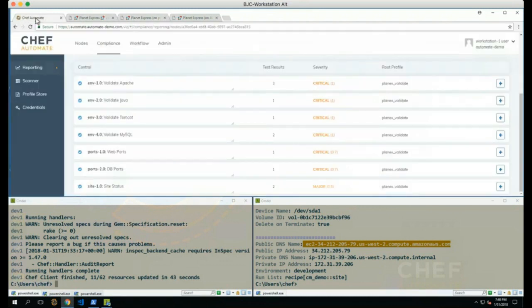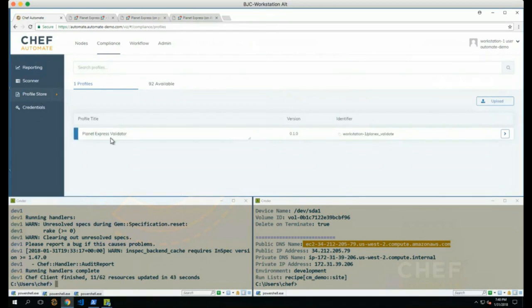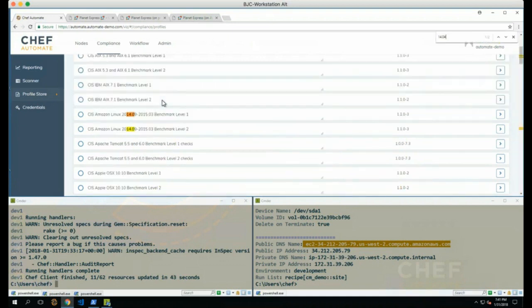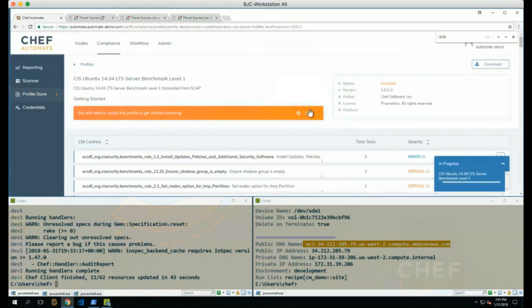And with that, now that we have our application deployed, the final task that we set forth was to be able to start getting a better idea of the security of our environments. For this, we're going to hop back into the compliance profile store. We have this Planet Express validator that I uploaded earlier, but we also have a library of predefined profiles that are available to us in Chef Automate. As mentioned, we have a number of CIS benchmark profiles, and since my machines are running Ubuntu 14.04, I'm going to go ahead and install the level 1 and level 2 benchmarks for that operating system.